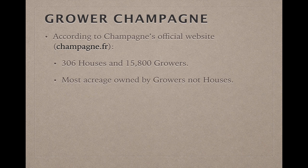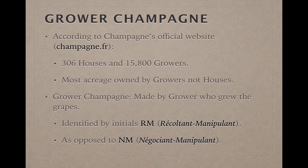According to Champagne's official website, and yes, there is such a thing, champagne.france, there are 306 houses that produce champagne, but they get their grapes from around 15,800 growers, so relatively little of the total acreage of champagne is owned by the big production houses, who instead buy grapes from all over and make a large volume of wine that way. Making a traditional method sparkler is a technical and expensive process, and traditionally, growers haven't had the means to do it, but more and more, currently around 4,400, are trying their hand at producing what's called grower champagne, which is just champagne made by the same individuals who grew the grapes.